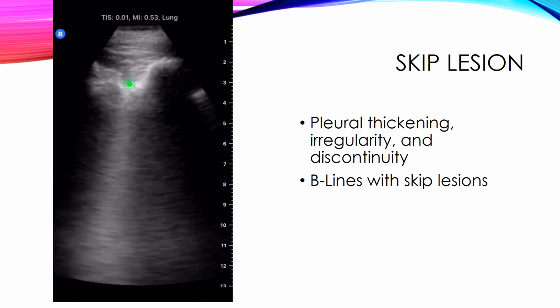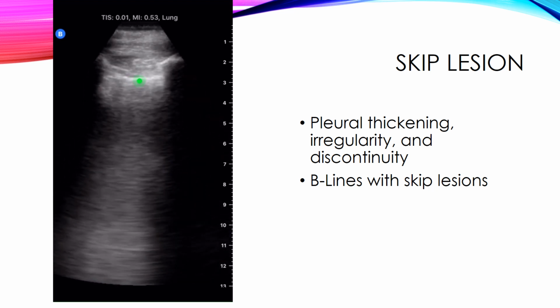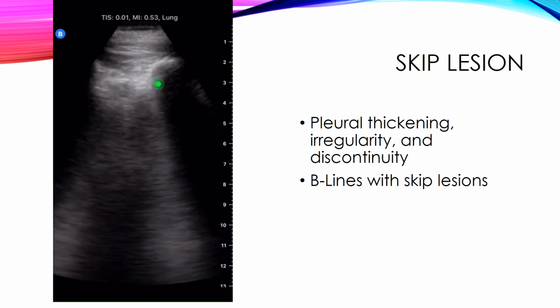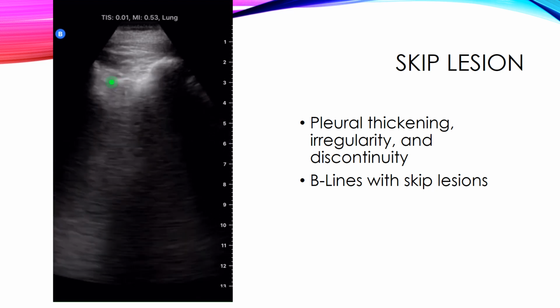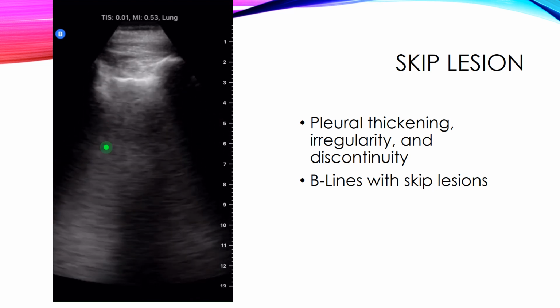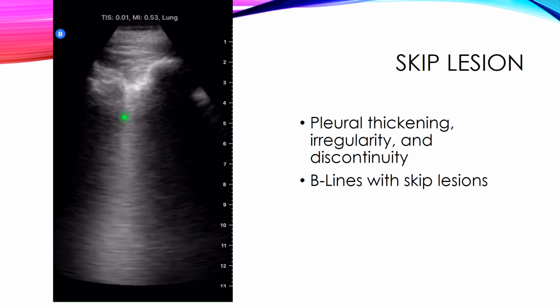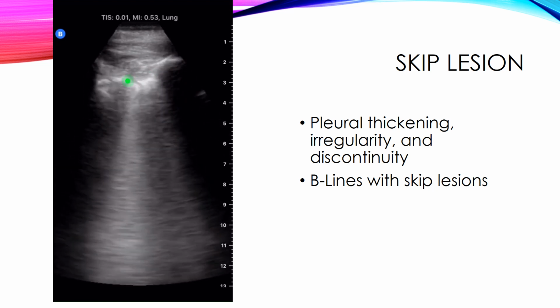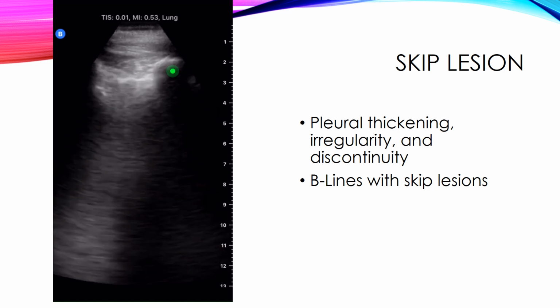During the sliding, you can see that there's thickening and irregularity of the pleural line with some discontinuity of the pleural line right there. And this pattern of thickened irregular pleura with scattered B lines and skip lesions, where you have no B lines in the space between the two B lines, is a characteristic finding that is emerging with COVID-19 infected patients.